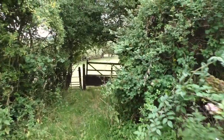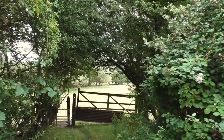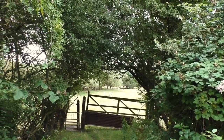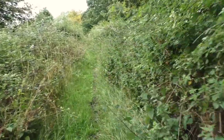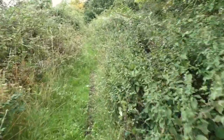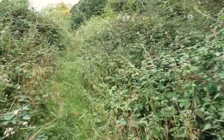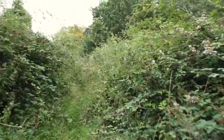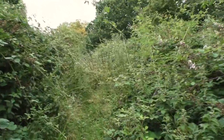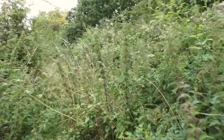So there's the other side. Goes on through there, out in amongst the sheep. Where it goes from there, absolutely no idea. So we are off still in this direction. Not sure how far we've travelled. Half a mile-ish, probably. So a ways to go yet. And let's just hope access isn't denied somewhere along here.